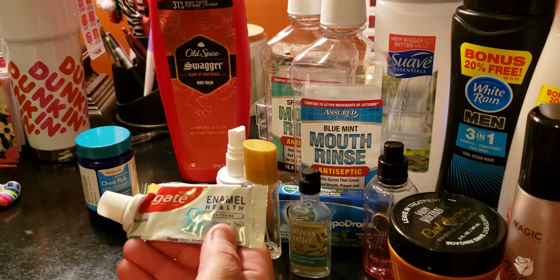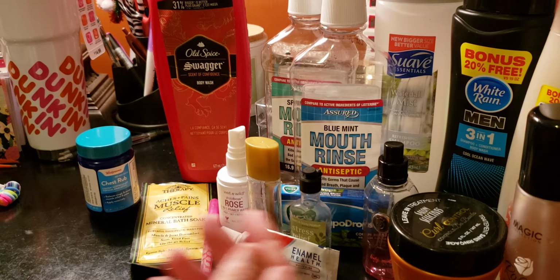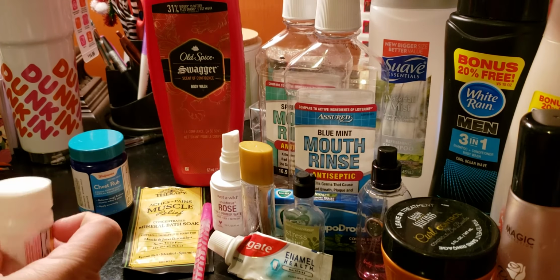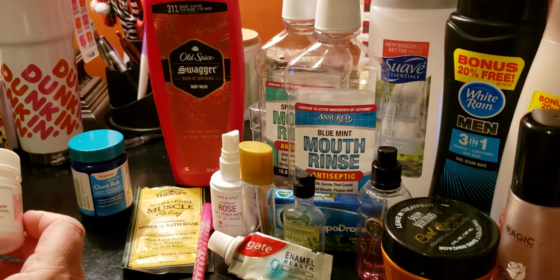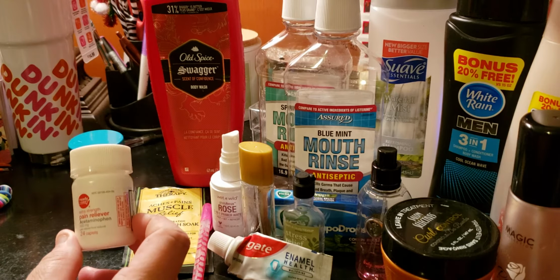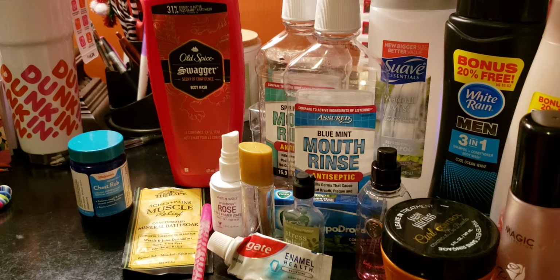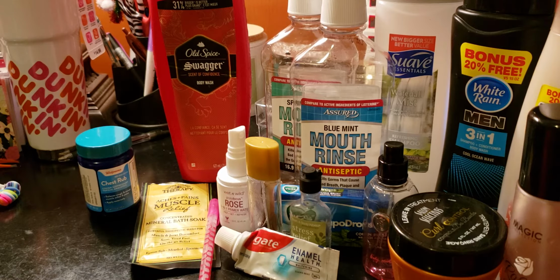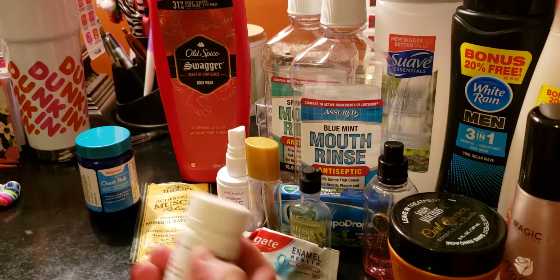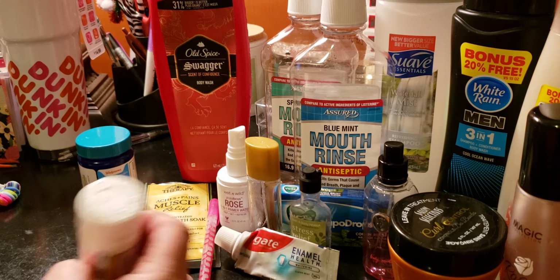So Colgate Enamel Health whitening, this stuff tastes good. I like the taste of it too, but yeah, it does help your teeth. And then for the enamel, the health of it, this one here, Extra Strength Pain Reliever by Ready In Case. I don't know what brand it's from, like what store. I don't even know where I got it from, but I wouldn't repurchase it because, again, I don't even remember where I got it from.